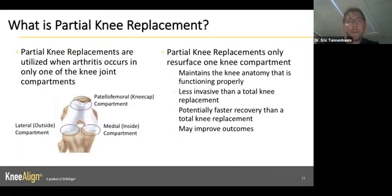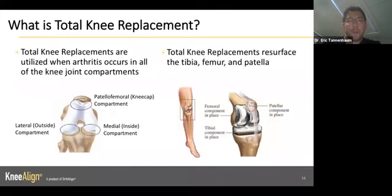So there's two main different types of knee replacements when you hear people talk about them. There's a partial knee replacement, which is where if you only have arthritis in one of the 3 compartments of the knee, then you can replace just that compartment. So oftentimes it's this medial compartment here that is the only one that's arthritic, and you can just replace this portion of the knee. This maintains the knee anatomy that is functioning properly. It's less invasive than a total knee replacement, potentially faster recovery than a total knee replacement, and it may improve some outcomes.